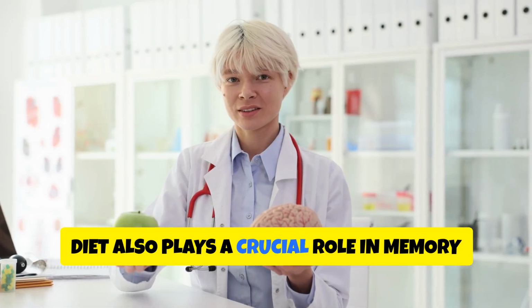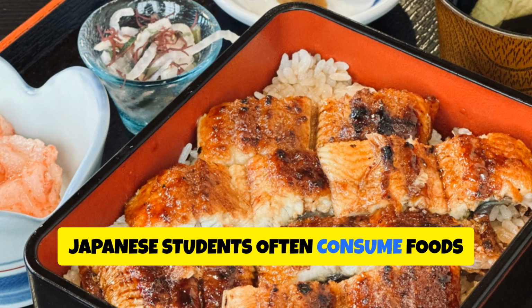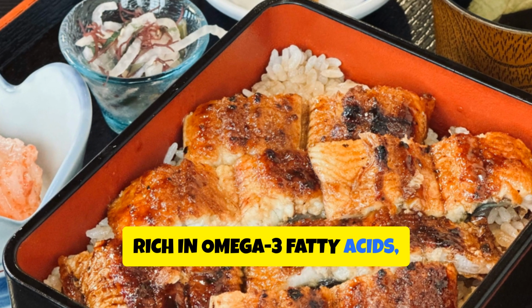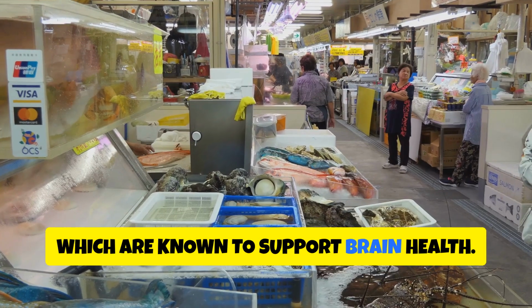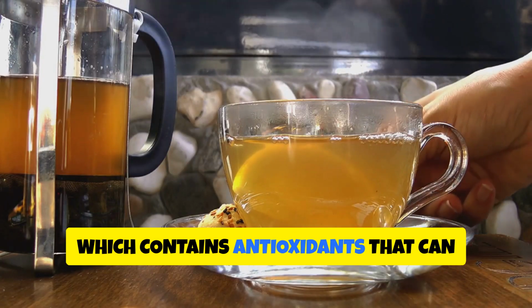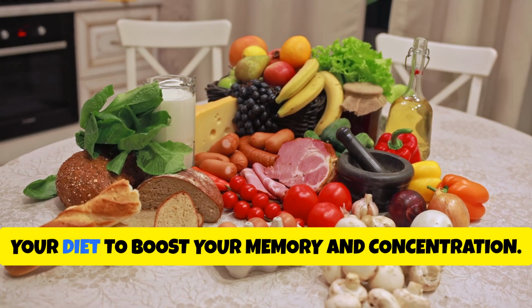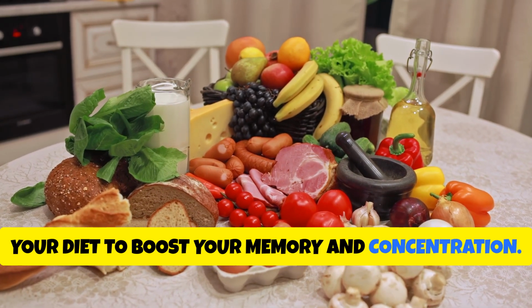Diet also plays a crucial role in memory and cognitive function. Japanese students often consume foods rich in omega-3 fatty acids, such as fish, which are known to support brain health. Additionally, they drink green tea, which contains antioxidants that can improve brain function. Consider incorporating these foods into your diet to boost your memory and concentration.